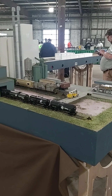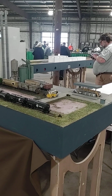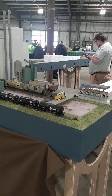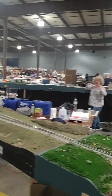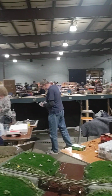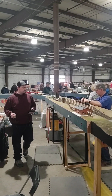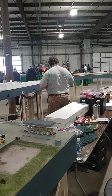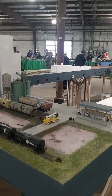Okay, so this is the February 2023 Capital Primo setup at the Timonium. This time we built a large S-shaped layout. Hopefully you're not getting seasick watching that, but what can I do? That's pretty much it right there. It's end-to-end, point-to-point, no turnarounds. I will start at this end and work to the other end.